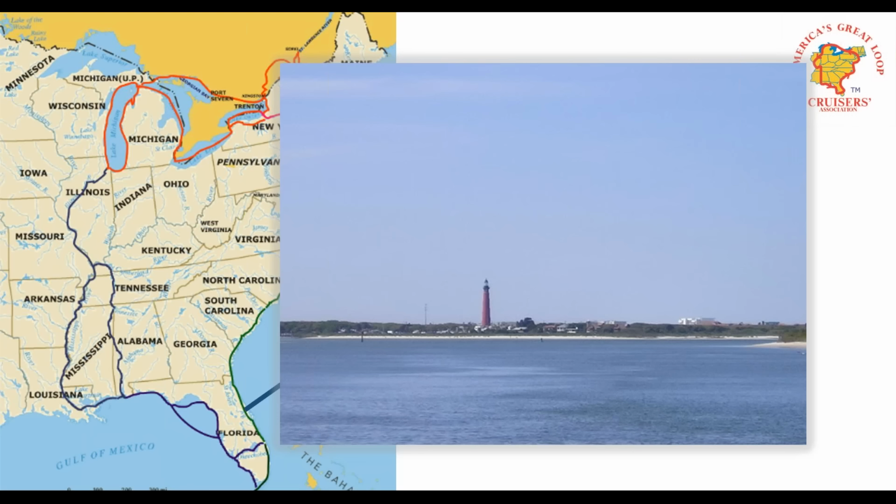This particular lighthouse is the Ponce de Leon Lighthouse outside of Daytona Beach. It was first lit in 1887, and the kerosene lamp could be seen from about 20 miles away at that time. That original structure, I believe, has been upgraded and maintained so that it's still a working lighthouse.